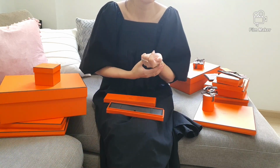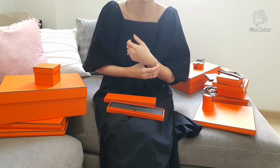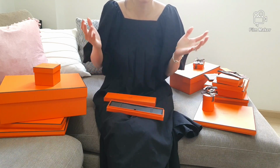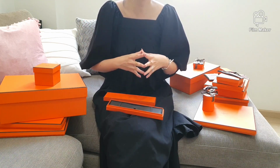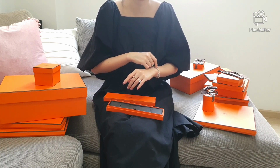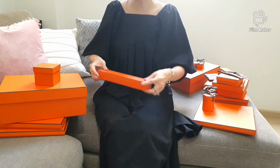So I find that the silver jewelry collection in Hermes is equally stunning, and I have a few pieces of them now that are so iconic and classic of Hermes. So you will definitely catch me wearing this bracelet a lot more in my videos. And so that's another happy lucky find.